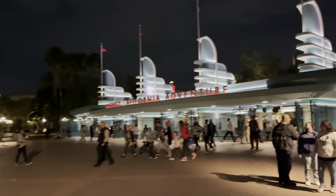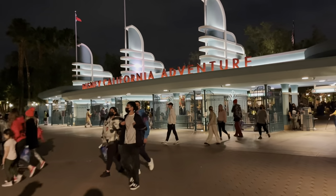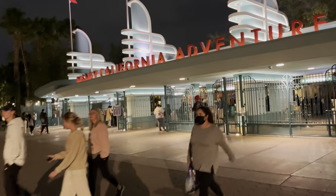And we just walked so fast to get here. We're at Disney California Adventure for my very first time. So excited. We've got two rides to check out here tonight, I think. Wow, this park is really pretty.